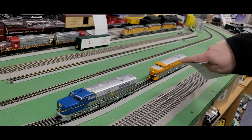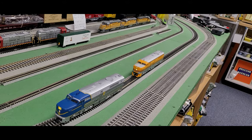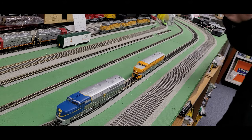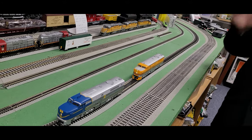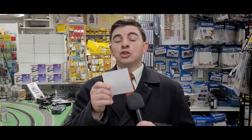As you can see here, I have the Mars lights on the front of these locomotives. And these are just great sounding engines. I think you're really gonna like having these locomotives on your layout. Now, the retail for these engines is $229.98. We're selling them here at Yankeedabbler for $199.98. That is a great deal to get on a quality diesel locomotive.